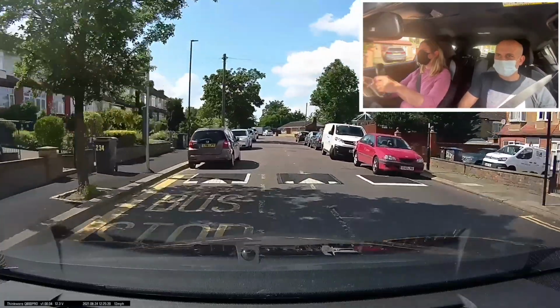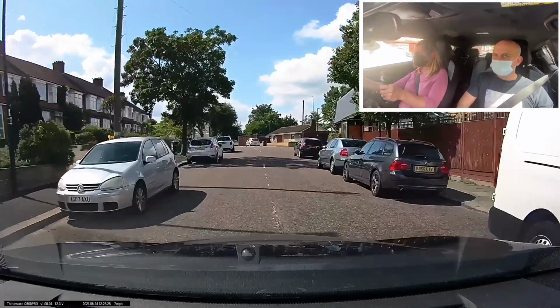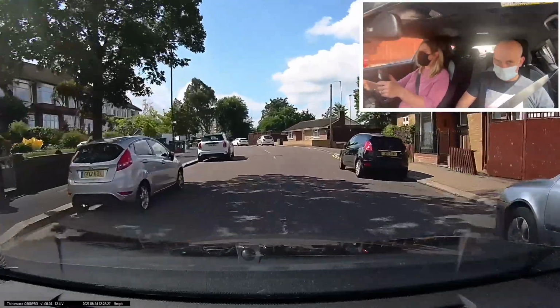Another steering fault there as well. Need to start straightening up a little bit earlier. We always advise about half to three-quarters of the way into the turn to start straightening up.